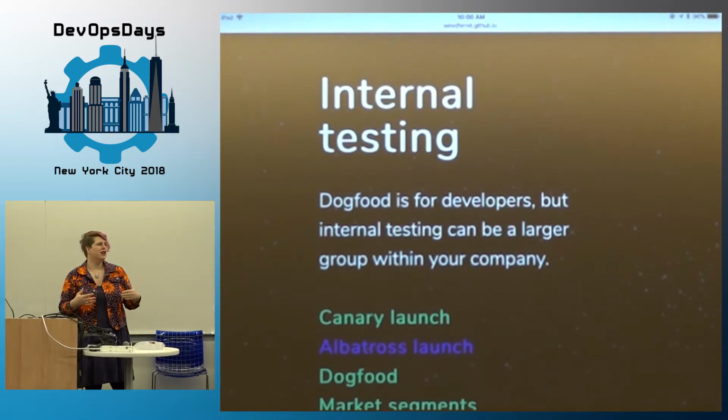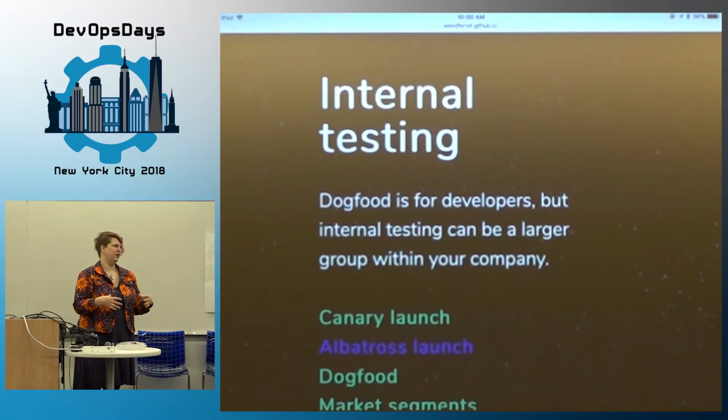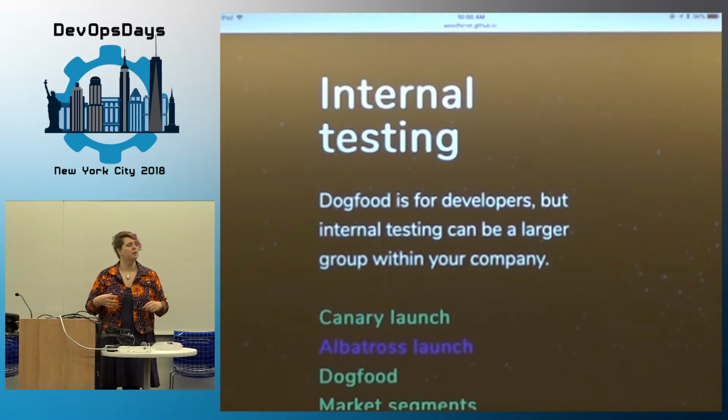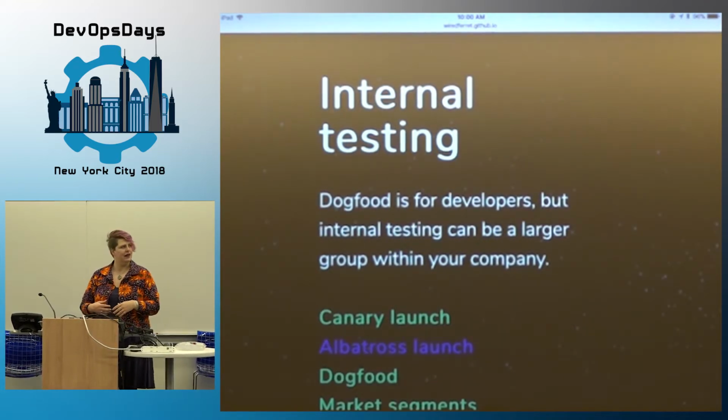So in addition to dog food, which lots of people can do by running their own internal servers under their desk, I mean, we don't do that anymore. We have AWS now, but emotionally they are the server that sits under our desk and keeps our feet warm. Instead of that, let's just serve to everybody inside our company. That'd be exciting, right?